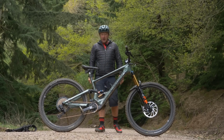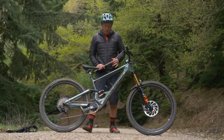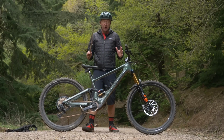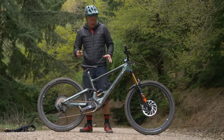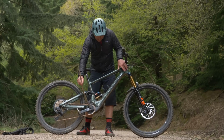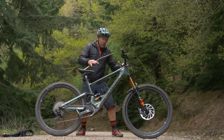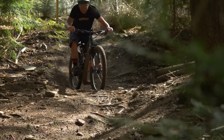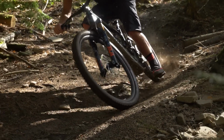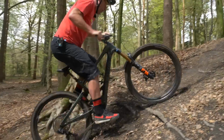Right folks, what have we got in terms of the geometry and why does it matter? Right, first of all, we've got a pretty generous, roomy cockpit on this bike. Remember, this is an S4, I'm 6 foot. You can either measure that by way of the reach or indeed the down tube. Now what that allows you to do is not only move around the bike as you're going down some steeper trails, but also it helps you move forwards and rearwards, whether you're going down or going up to maintain balance.